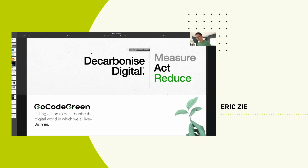What am I going to do today? I want to talk about the context for why GoCodeGreen exists. I want to talk about the approach that we've taken, some of the results that we're gaining, and this is no sales pitch. This is more about me sharing with you why I've spent the last 2 years of my life committed to building GoCodeGreen and what we want to achieve.